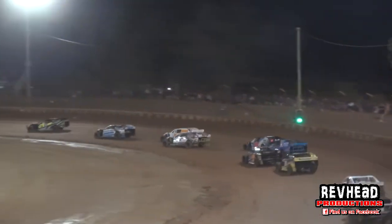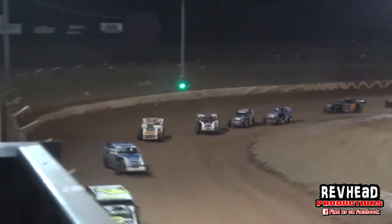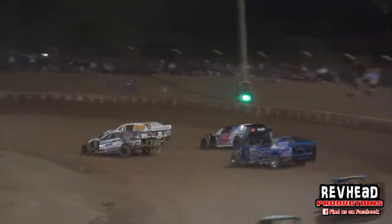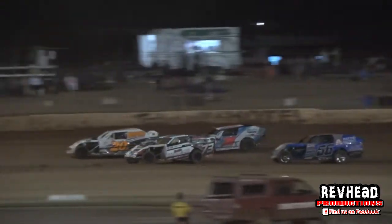Michael Denning's looking up the inside of Vickery. That's about 7th and 8th spot. Vickery though up the inside of Kurt. 56 making moves. He's got a look at the inside of Kurt into turn 3 once again. They're side by side. Kurt gets a good run into the corner, but had to get on the brakes to avoid running into the back of Lewis Gamble. Now to the outside goes 35 of Kurt. And Gamble looks to the inside as well.